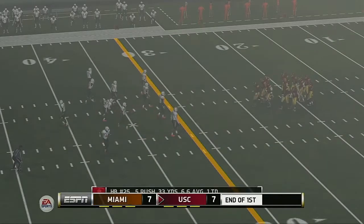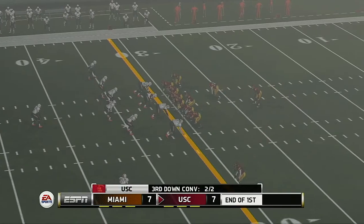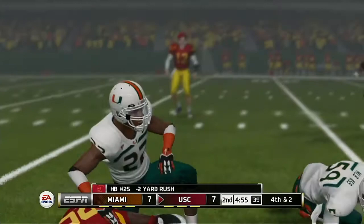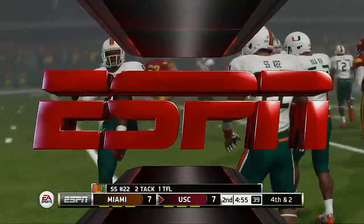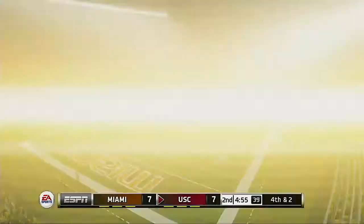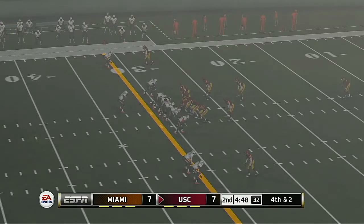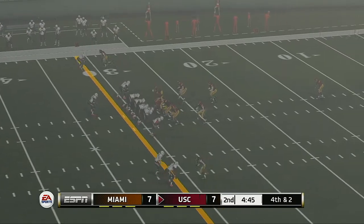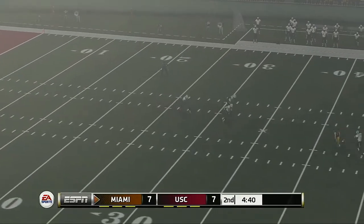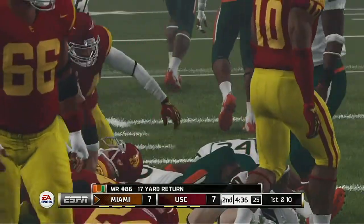Welcome back here. We resume action now here in the second quarter. They run it for the first, and he stops. The defense just met the blockers head-on and drove them back straight into the runner. They get this one off, and it's a beauty. He's to the 40. Gets to about the 44-yard line.